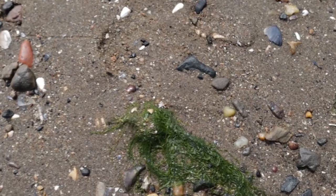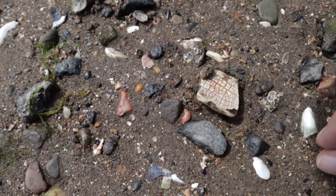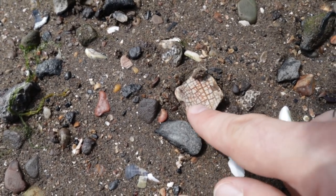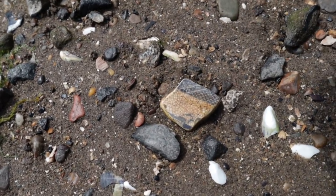Yeah. So, there's another wee piece of blue transferware. This looks very grubby. Can't see what it was. I'm not even sure if that's decoration on the back or if it's just aging and dirt. But yeah, the front, I can see there was a nice wee design on there.